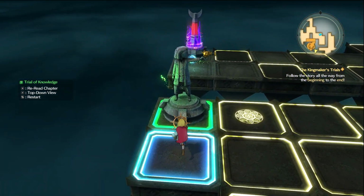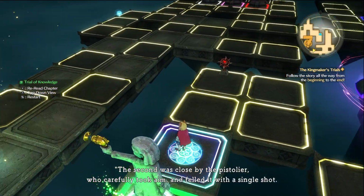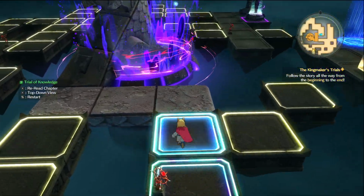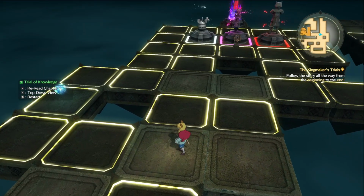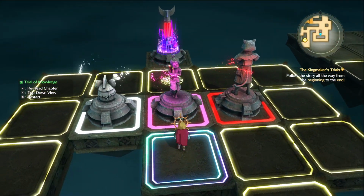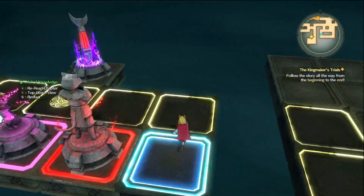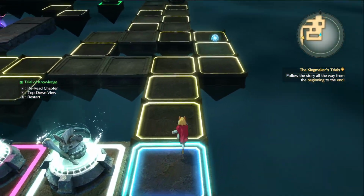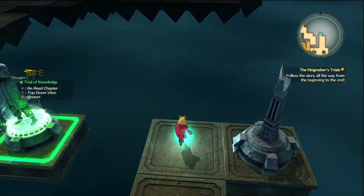So let's do this again. Okay, and I can't get the ball yet, because I have to go this way now. So we go that way and turn towards the warrior. Okay, destroy the tower. Now we go all the way back here to get this. And now we go back here to get this one.